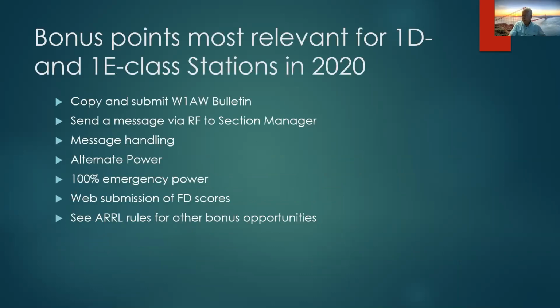Okay. All right. So in addition to making points by making contacts, there are some bonus activities that you can participate in. I'm going to hand it over to Doug, who's now going to talk about bonus points and how to go about getting them, and how that ties into some of the training that he's going to be doing. So Doug, over to you.